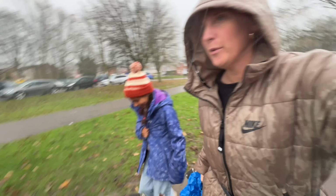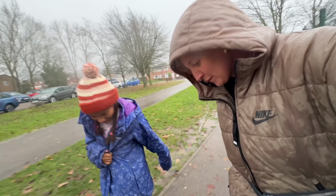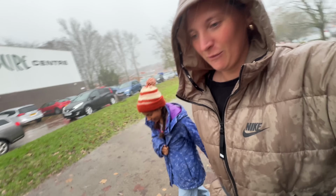There's your amateur car booters and then there's the pro car booters that come out at all weathers. The back of my legs are soaking. Look at this. Yeah, but you stepped in a massive puddle. First time I've actually done this one.